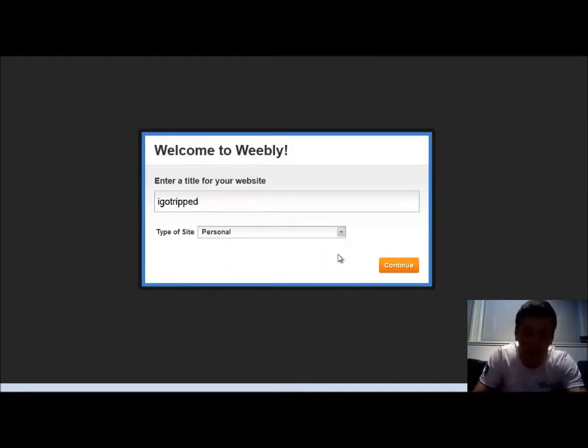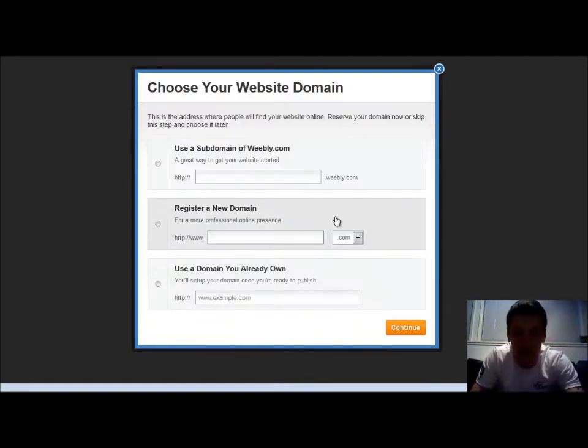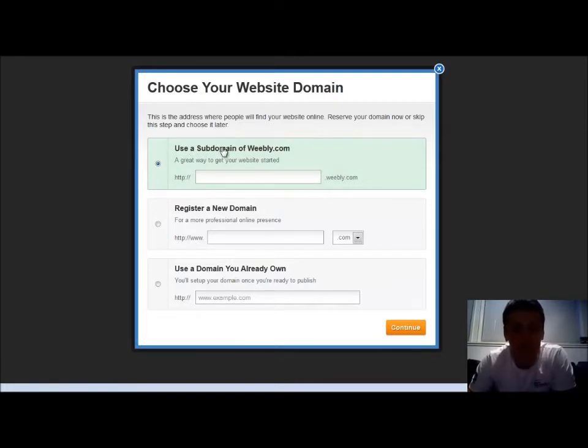So it's a personal website. Click continue, and if you want it completely free, you're going to use this top bar. It's going to add a subdomain of .weebly.com. So basically my website would be igotripped.weebly.com, and you can see that that's available. Now this is the completely free version.